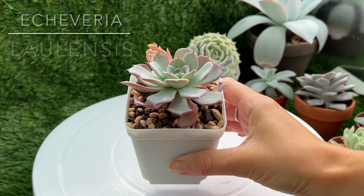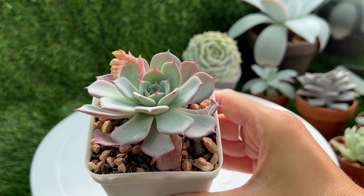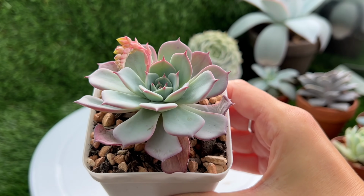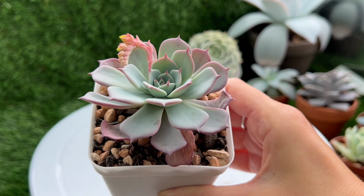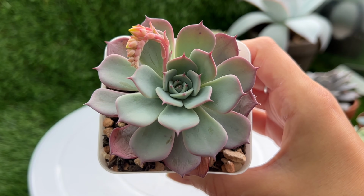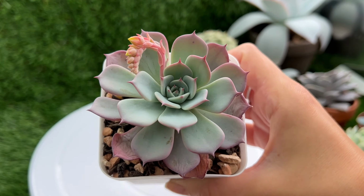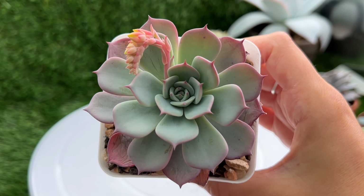This one is Lolensis, and the reason I'm probably including this one is, one, because of its beautiful colourings. It's green with that lovely pink tips and the pink around the outside of the leaves. It's quite a thin leaf plant, so I find it likes quite a lot of water, which is great for someone who likes to overwater things. And look at the bloom as well. I'm not sure why it's blooming at the end of the season, but it's obviously happy. Yeah, it's just such a beautiful plant.